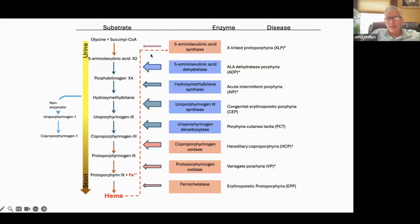And when I say that, rate limiting means the amount of this enzyme defines how much flow. It's sort of like how big is the garden hose, right? Is it a tiny little hose or is it a big giant fire hose? And this enzyme is what figures out how much can flow through the pathway. And there are 8 steps. We say there are 8 committed steps, because these enzymes don't do anything else. They only make heme. That's all they're interested in doing, right? And you see heme is down here at the end.